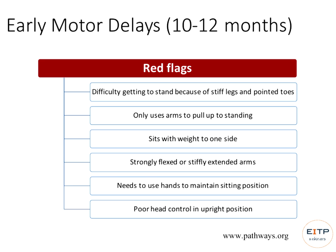At 10 to 12 months, the red flags we should be keeping our eyes out for are babies who are using only their arms to pull to standing, and anytime there are asymmetries, such as sitting with weight to one side or using one hand over the other.